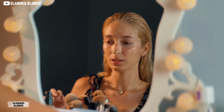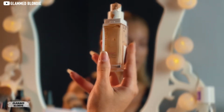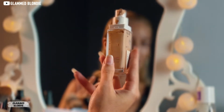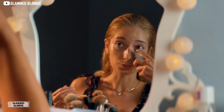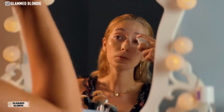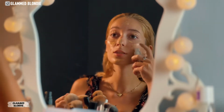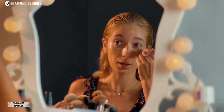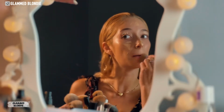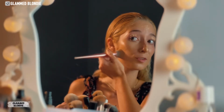And for a little bit more coverage for this look, I'm gonna use this foundation, which I absolutely love because obviously of the price, and it just makes my face like really flawless all the time. And I'm only applying some dots. I'm not using it all over my face. And now I'm just blending this everywhere. And the combination from the BB cream and this foundation will just give me the perfect coverage.